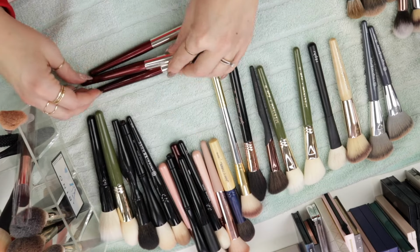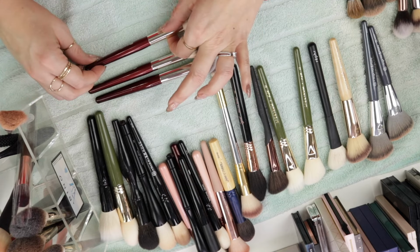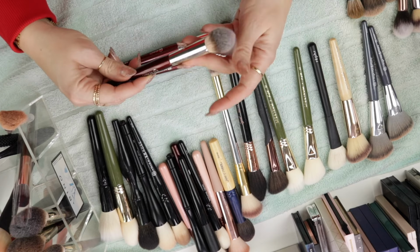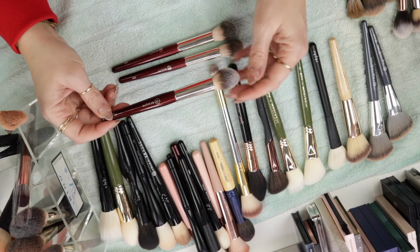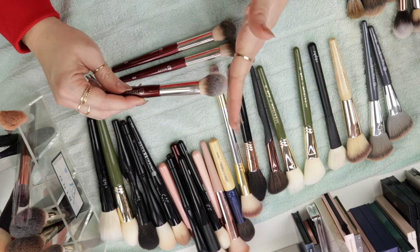All right, these ones here. Are these all 110s? No, we have a 108, the 110, and okay, so we have two 108s. So here is one of those times that while I don't use the 110 much, I believe this is the one that Lisa claims to be sort of like a brush and a beauty sponge, kind of like had a baby. It's just not something that I will use a lot of.